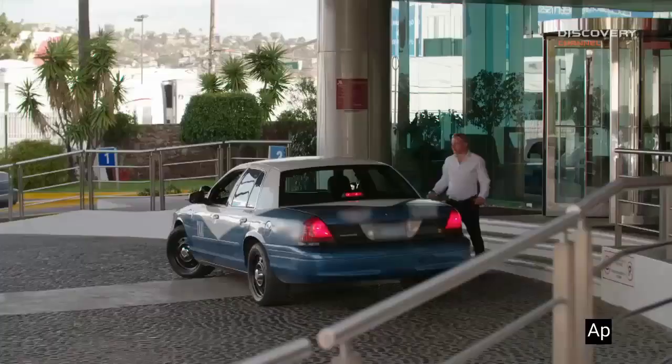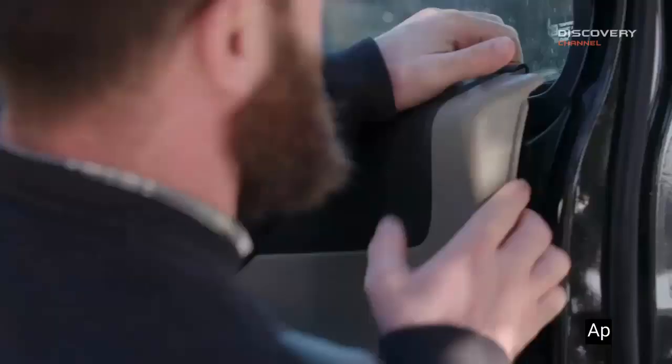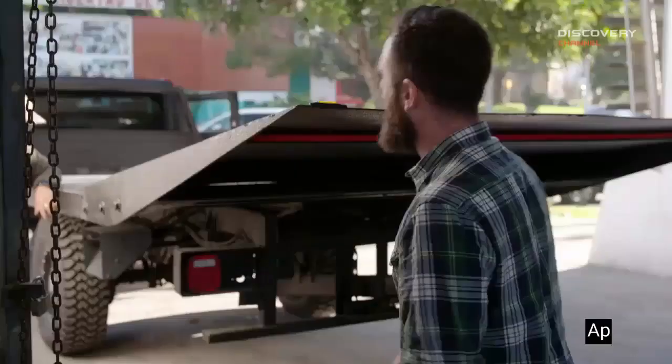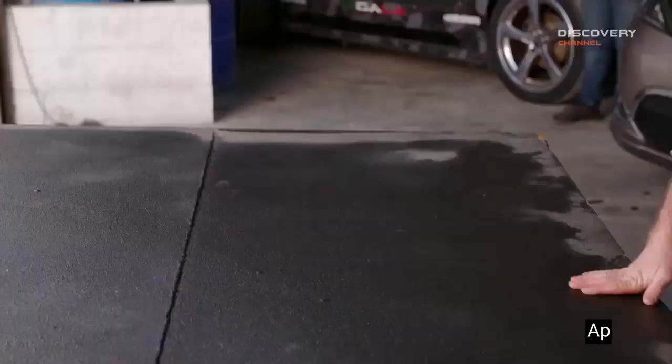Taxi! As Prindiville makes his way across Tijuana, ready to show the finished product to his VIP client, the interior's back in, and the paint has dried. There's just time for a quick test of the transporter's new angled spoiler ramp. Let's get this down. Let's see if it's going to work. And the monster build is finally complete.